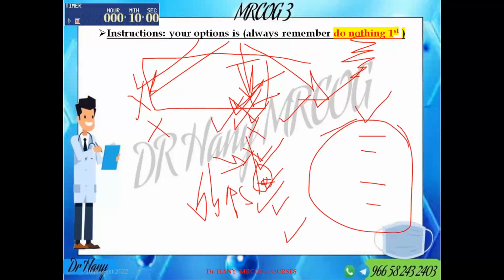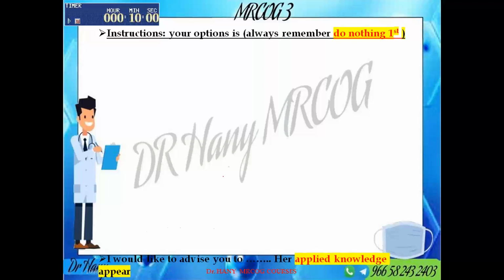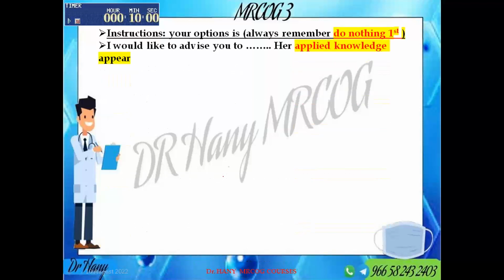What will be the benefit and the risk of the surgery? So now I will have all the marks of the safety and knowledge. This will be the option. What is your instruction for the patient in lay language? And here the applied knowledge will appear. Am I clear so far? Do you have any questions?